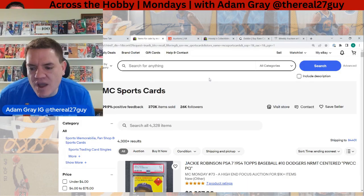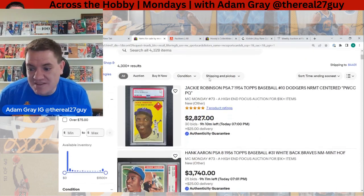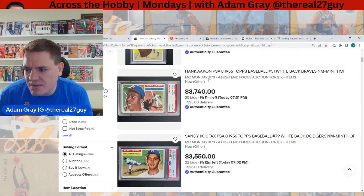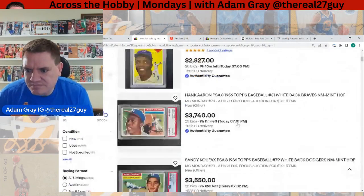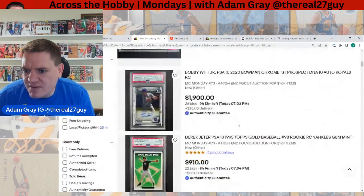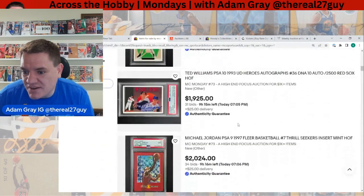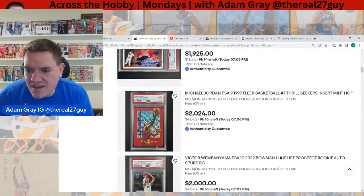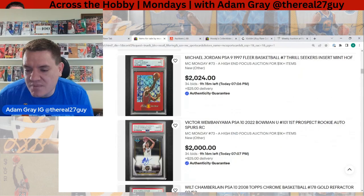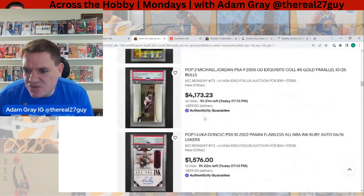MC Sports Cards, I can only take a second on today. MC has, interestingly, almost 3 pages of auctions this week. It is a huge, huge week for them. Make sure I'm starting in the right place. I want to make sure I'm starting on page 1. Okay, I am. So some great vintage stuff. PSA 10 gold on the Jeter. I always love this Jordan with the scope pattern that came out before the PMG Champ set. Wilt gold, really nice PSA 10 Jordan.